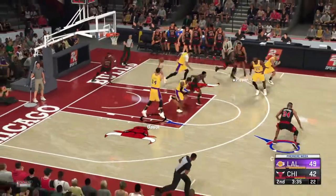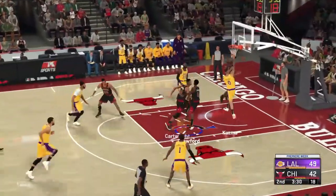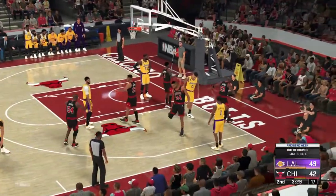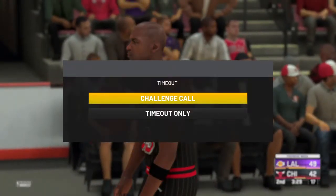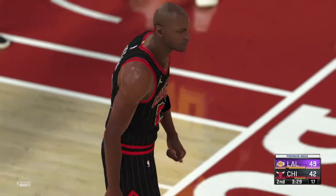It's hauled in by Los Angeles. Gasol's got 5 rebounds tonight. Here's Kuzma, and Jordan sends it back. And one of the league's most effective shot blockers from that guard position. Jordan can... And here we go. Coach's challenge is being called for here on the out-of-bounds violation.